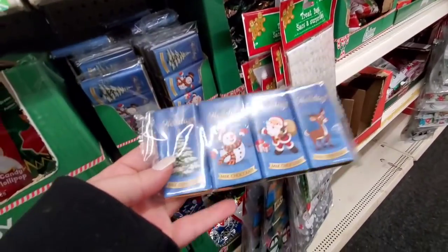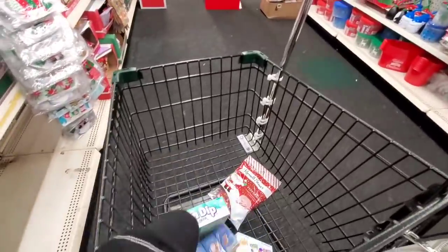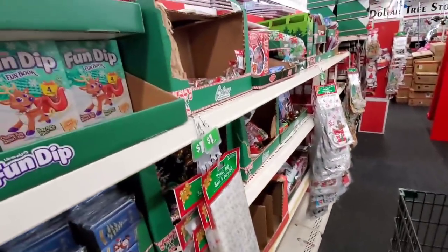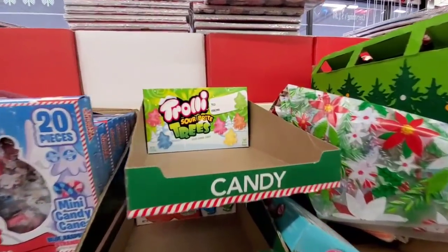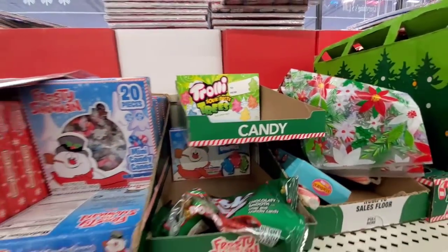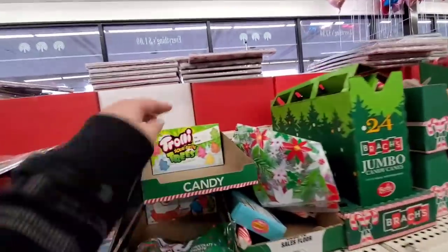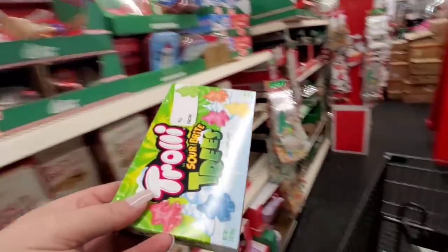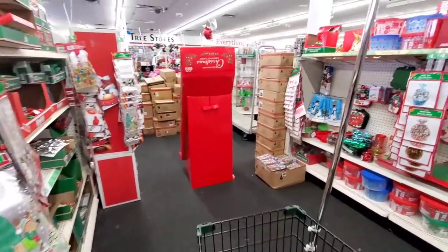And then I'm going to grab these for my daughter. I was going to grab these one other time and I didn't do it, but I think those are perfect for her stocking. Trolley gummies. Let me grab it. When you finish shopping early, it feels like you never have enough still. I don't know. I do this every year.